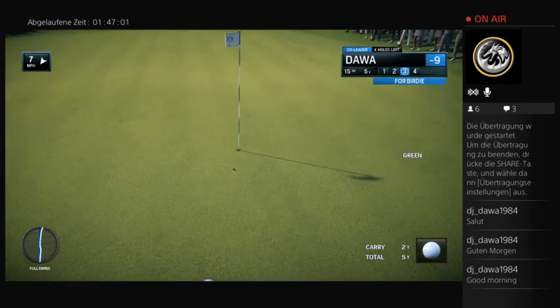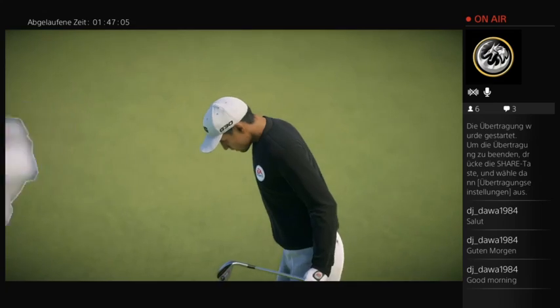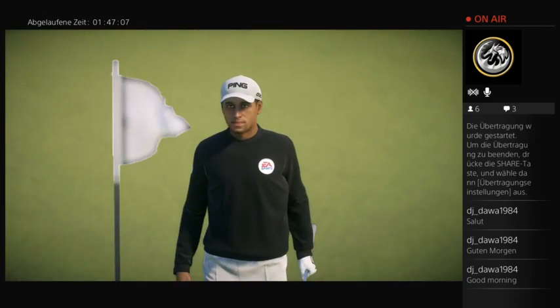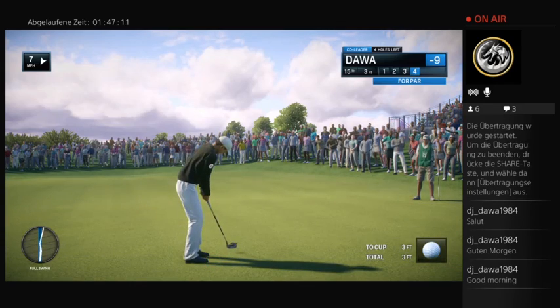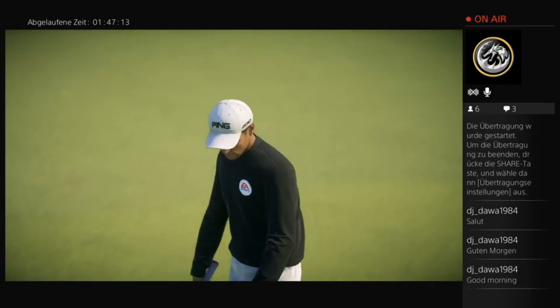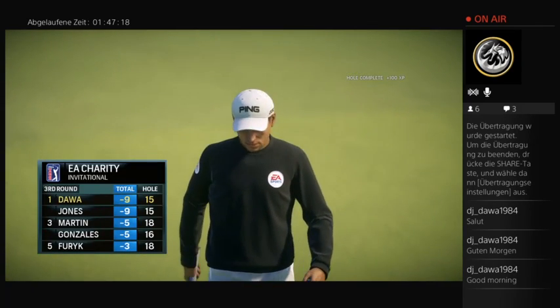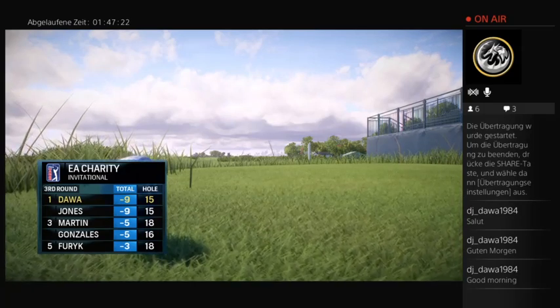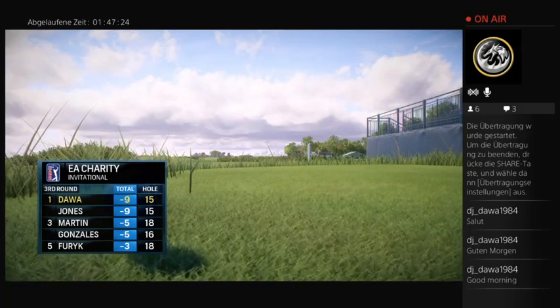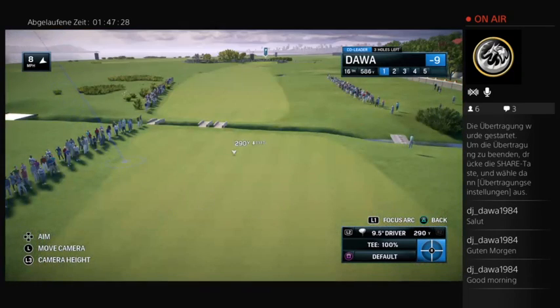But a little bit too short. Makeable putt right here, currently sitting at 1 under for the round. But par, Frank, is not bad here. That's just fine.